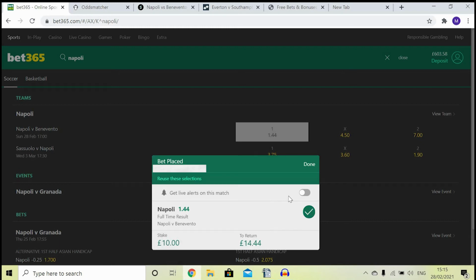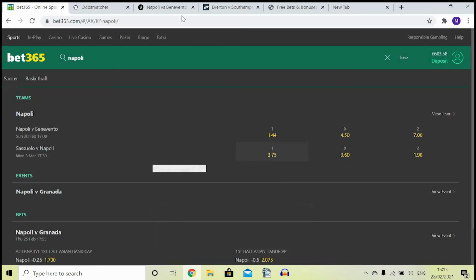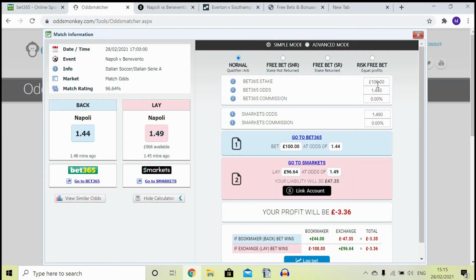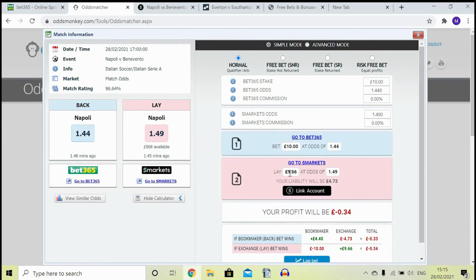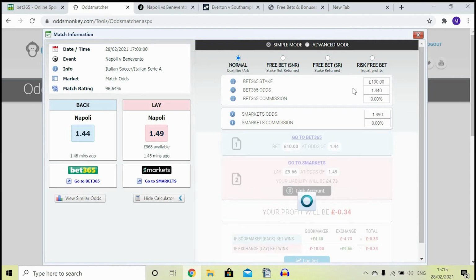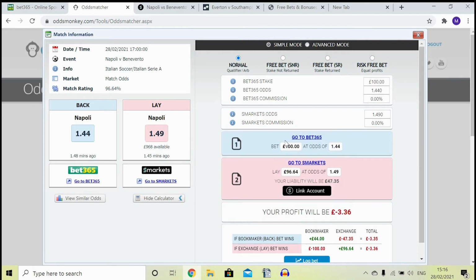Click done. Check the OddsMonkey, whatever it tells me to lay. In this case, you know, it's £10. Obviously it's 9.66, that's what you lay. But of course, if you do £100, you should lay 96.64. In my case, it's 10, as I said.